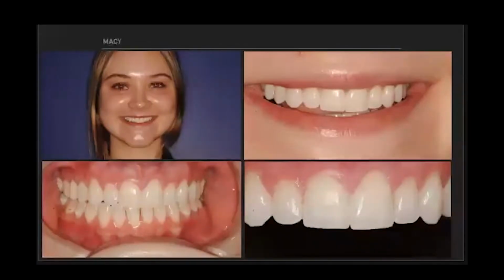And what I will tell you about injection molding is that all flowable composites are not created equally. Genial is created for injection molding. It's like 63, 64% filled. So it's almost up there with a nanofill composite. And you should see these in the x-rays. They look beautiful. It looks like you've got porcelain all the way up to the gingival margin. Beautiful, seamless margins on these injection molded cases when you use that Genial to go subgingivally.